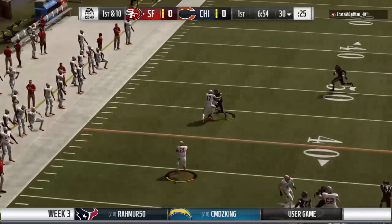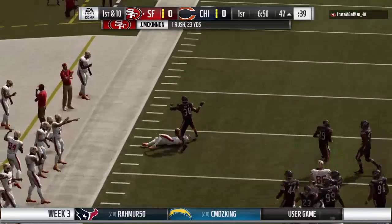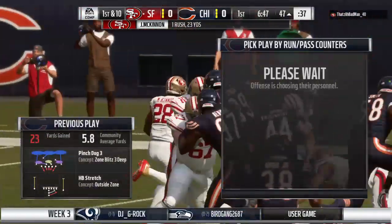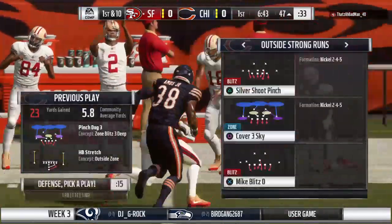Now the Georgia Southern man. This is Jerick McKinnon. Fancy footwork at the 45. And he'll be taken down, but not before they work it across midfield. 23 yards on the pickup there and a first.